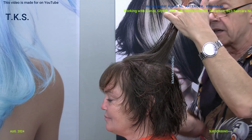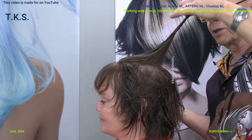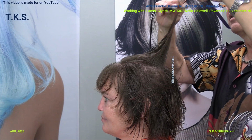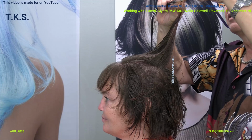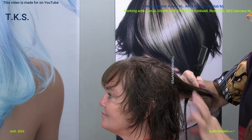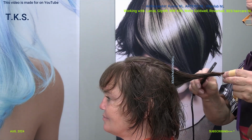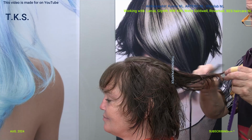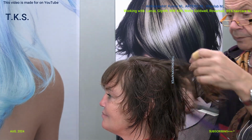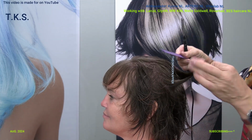Coming to the back, I take it at an angle, so I take the hairs that I can find surrounding. Take one below that. Take one on the side.